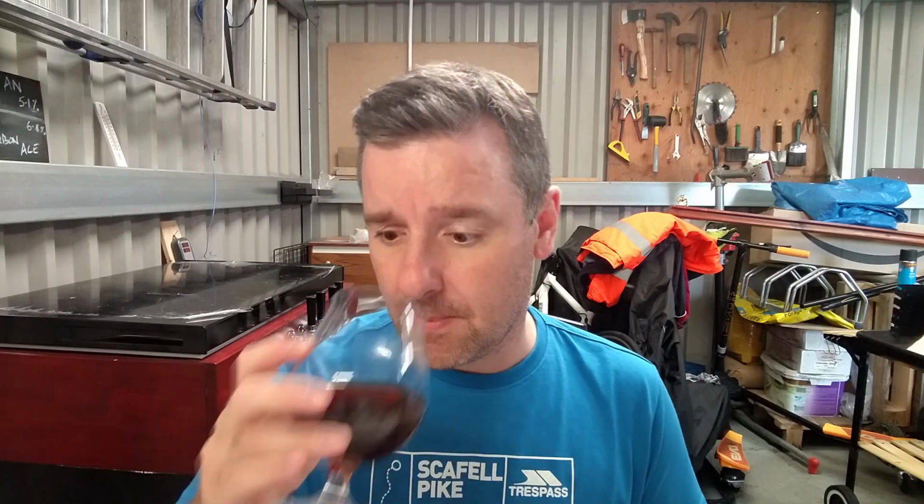Let's see if I can get something else. It's not bitter. There's no bitterness there at all. It is a bit dry. I'm not sure. Maybe that's why it was so big, because it fermented out. It does leave my mouth quite dry, but it still has that kind of medium body. It's an interesting beer, as I said. It's not something I would drink normally, but it is nice to try something different.